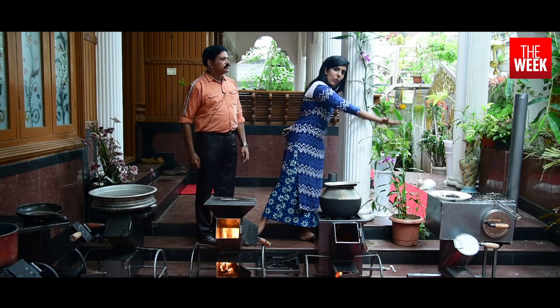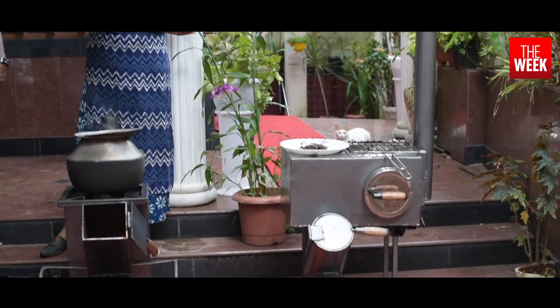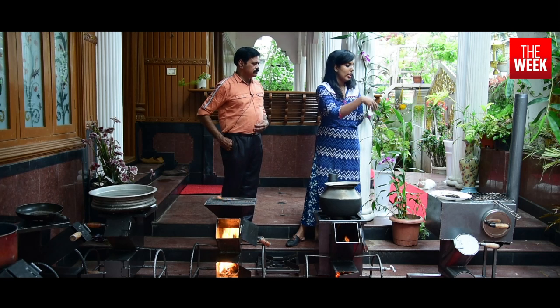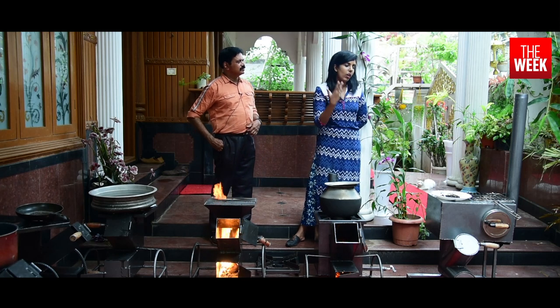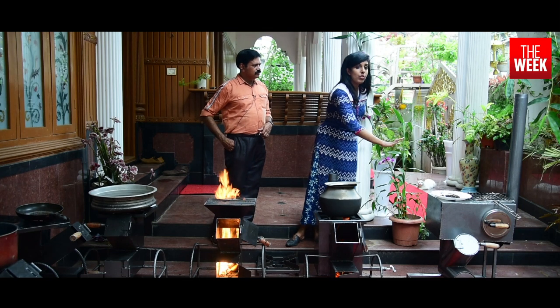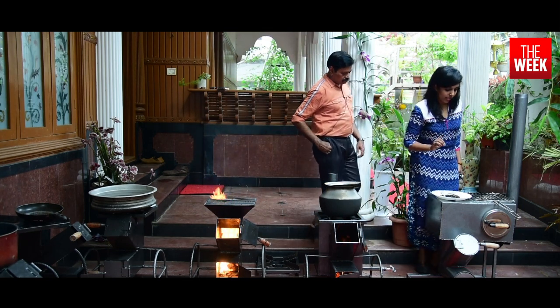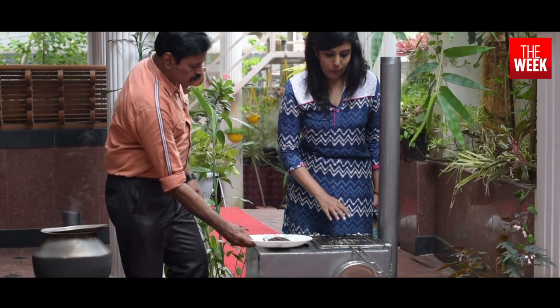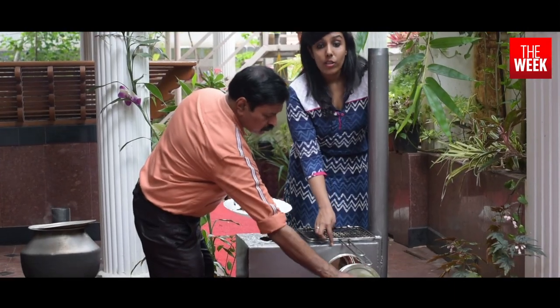And moving on to the advanced model for apartments and inside the kitchen, household, and people who cannot afford to have a lot of emission, this one comes to 20,000 rupees. But if you look at the features of this, there's not just cooking over here, there's also water heating and also an oven.